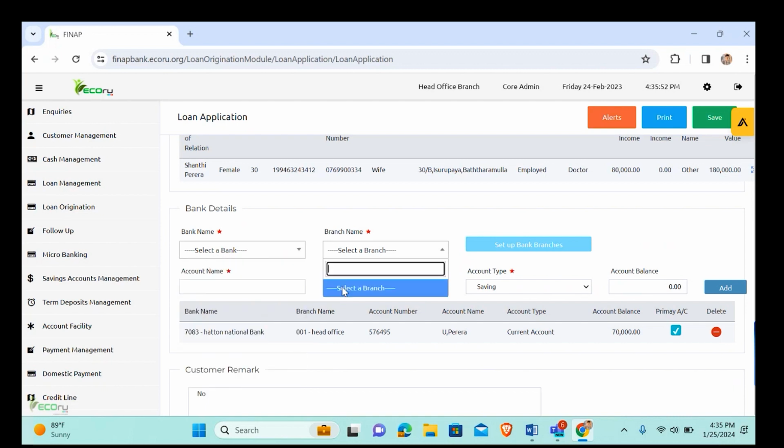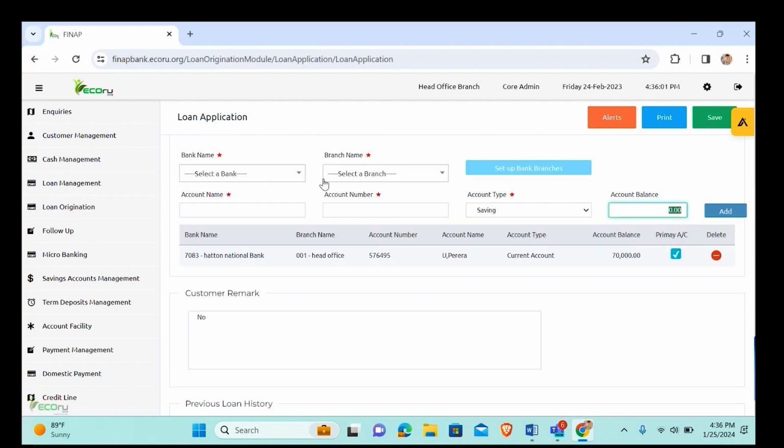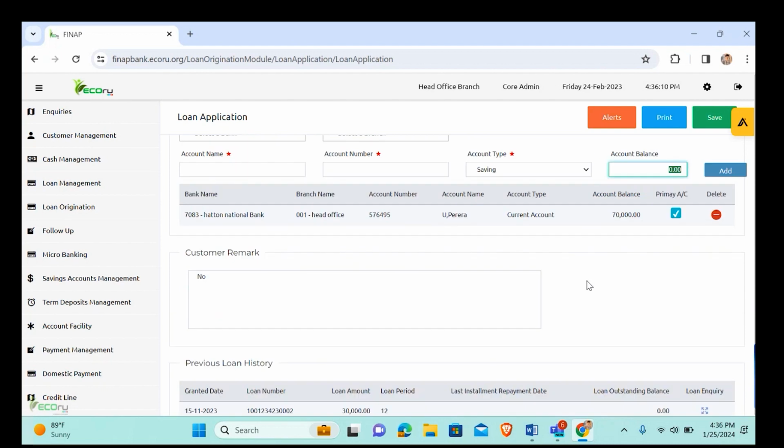So you can type in the bank, the branch, the account name, the account number, the account type, and the account balance. So again, at the time of the customer creation, this information has been captured. So it is shown here. This person has a bank account in the Hattel National Bank. The account number is this, the account name is this, and the account balance is this.